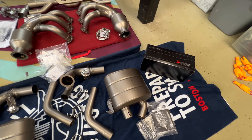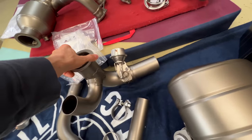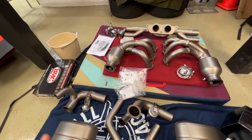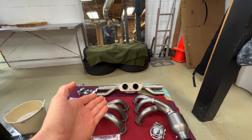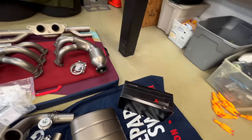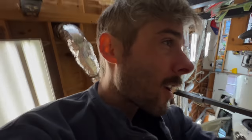It's got its own little titanium muffler situation with V-band and some really dope valves that'll hopefully retain some of that stock function where you can turn the car from quiet to loud with the valve button in the car. And then the rear center bypass, and also the tips, which are in that box, which are very expensive. I didn't order the tips originally because I thought it came with them. It does not. So if you're ordering this exhaust and you want tips, you got to order them separately.